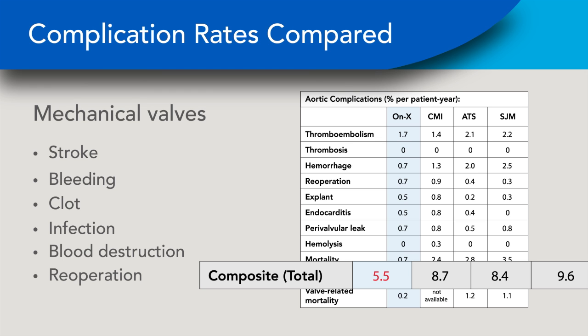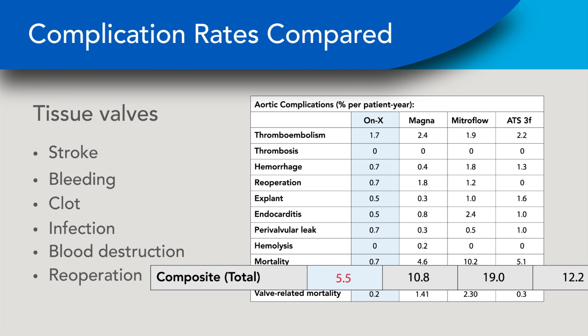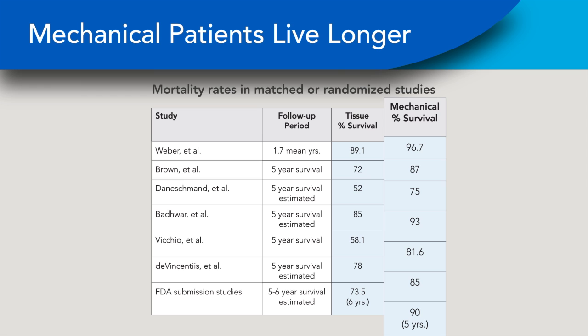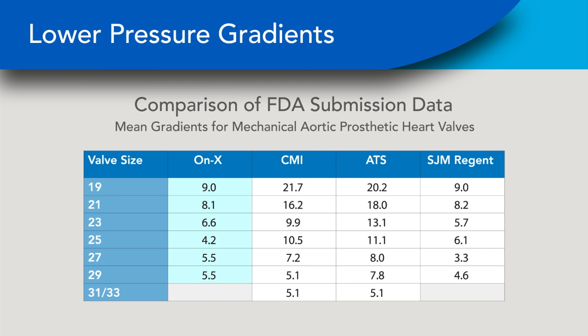If we look at mechanical valves compared with tissue valves, the rates for tissue valves are greater because of increased risk of reoperation. Several recent studies have shown that when similar patients are matched for age and other characteristics, mechanical valve patients live significantly longer than those with tissue valves. At 5 to 6 years, a greater percentage of On-X patients survived in these trials. Another way to measure valve performance is to look at the valve gradients from the FDA studies.